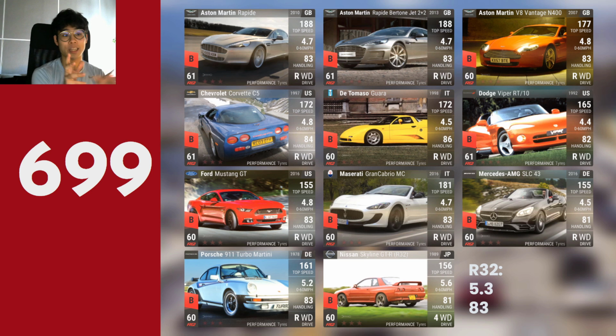Everything else that is a rear-wheel drive performance tire car is pretty close-knit, as you have 4883 in the Mustang, 4783 in the Maserati, 4884 in the Chevrolet, and 4883 in the Aston Martin. Everything seems a dime a dozen, but the De Tomaso Guara stands out with its handling, and the Dodge Viper stands out in its 0-60. I'll talk about those two cars later as well when we get into the tier list.